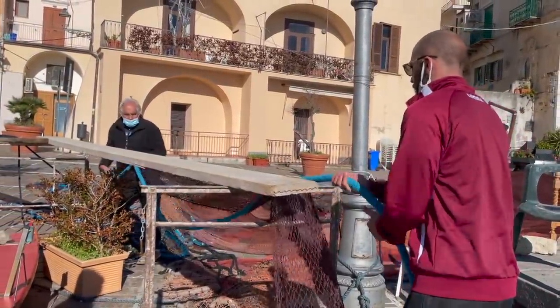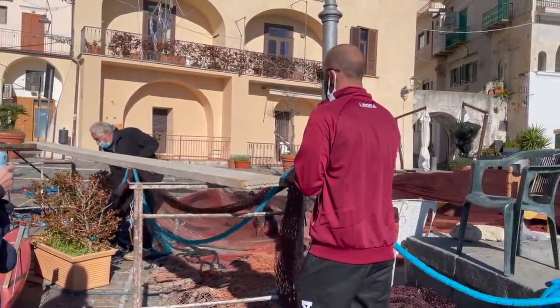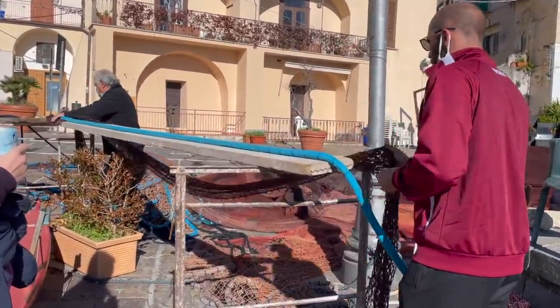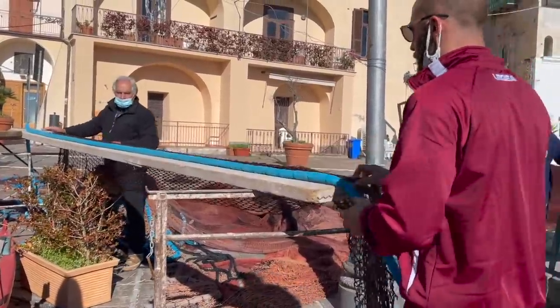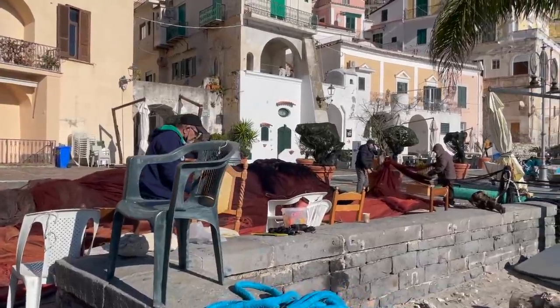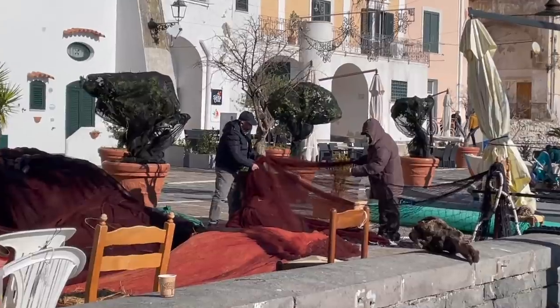So we found these guys that are all mending their fishing nets in the square here. It's absolutely fascinating. These ones are attaching this big blue rope to the edge of one of the nets. And over here, it looks like they're attaching two nets together.